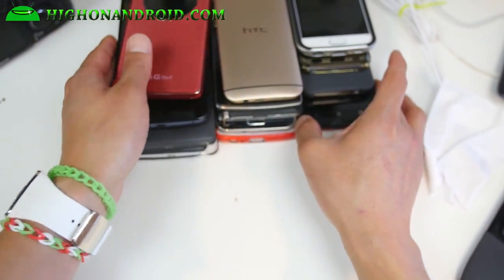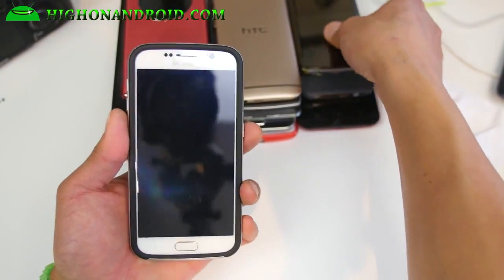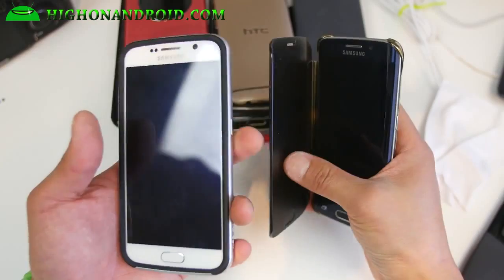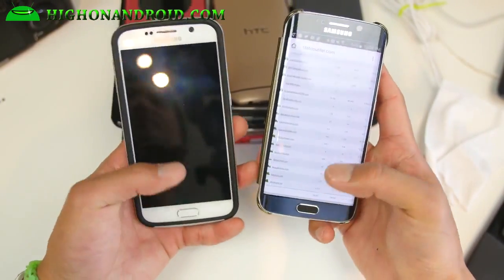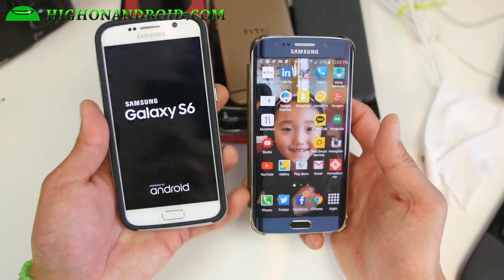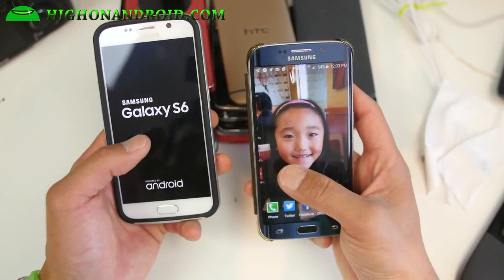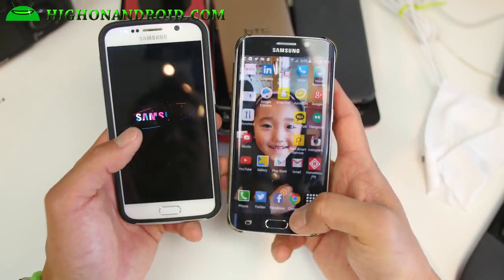Alright, moving on to the Galaxy S6 and the S6 Edge. I probably went over this so many times. The coolest part about these phones, it's got the fastest processors in the world. I mean, it's almost twice as fast as any other phone that came out in 2014. And the Exynos 7420 chip is super fast. If there are certain games you want to play, you know, definitely this is the way to go.